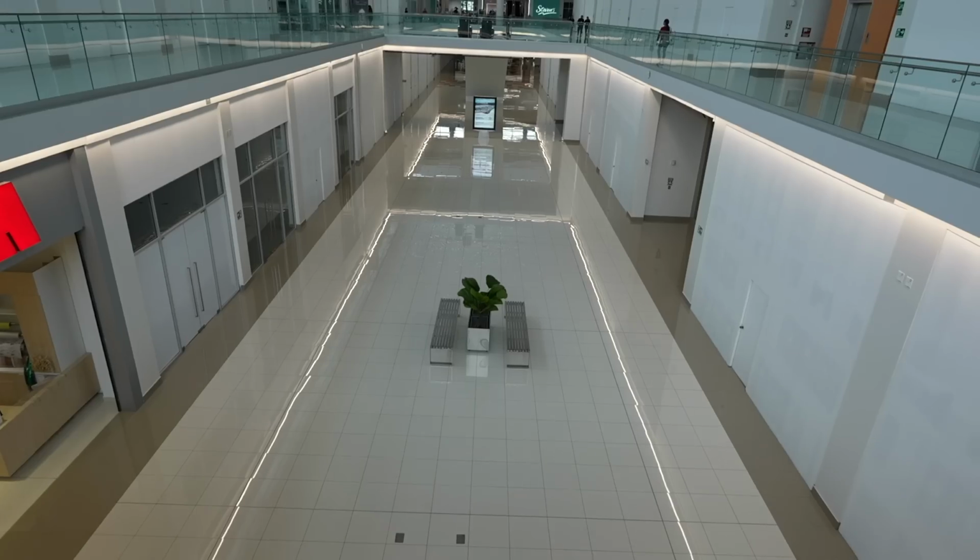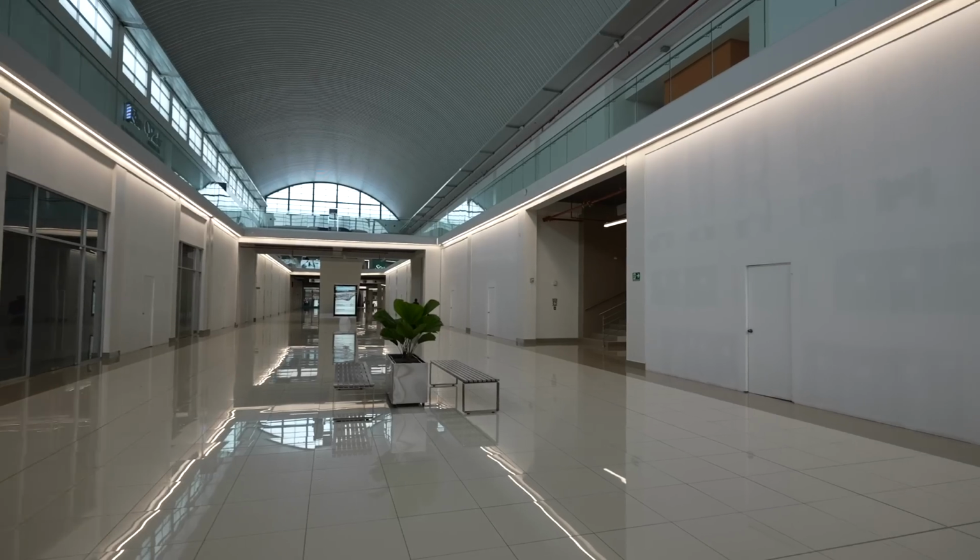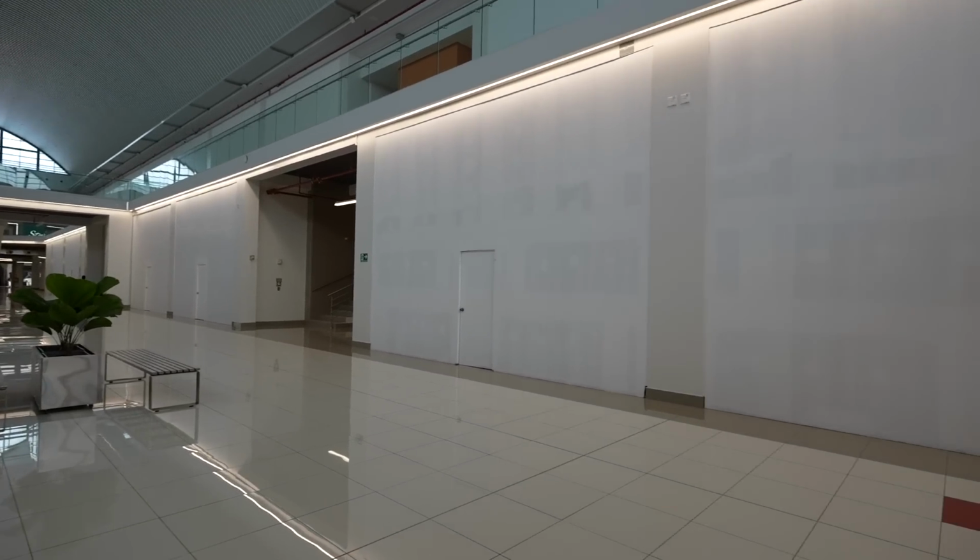All of these were supposed to be stores. Every single one of these doors. There's maybe like 200 doors that are just empty. I think of all these spots, there's like 5 stores in this whole mall that's open.